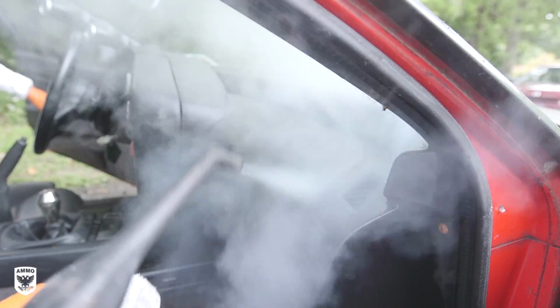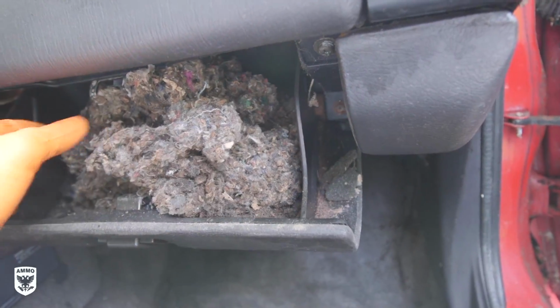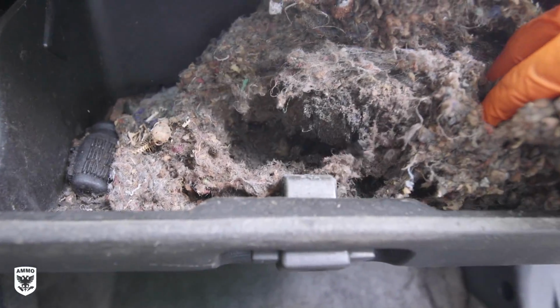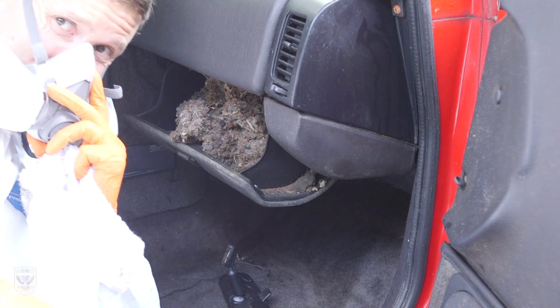Then I opened up the glove box and found exactly where they were living. Oh, I just opened up the glove box and this is what was inside. Oh God, there's actually dead animals in there too. I gotta pull the camera in. This is so disgusting right now, I have to show you.